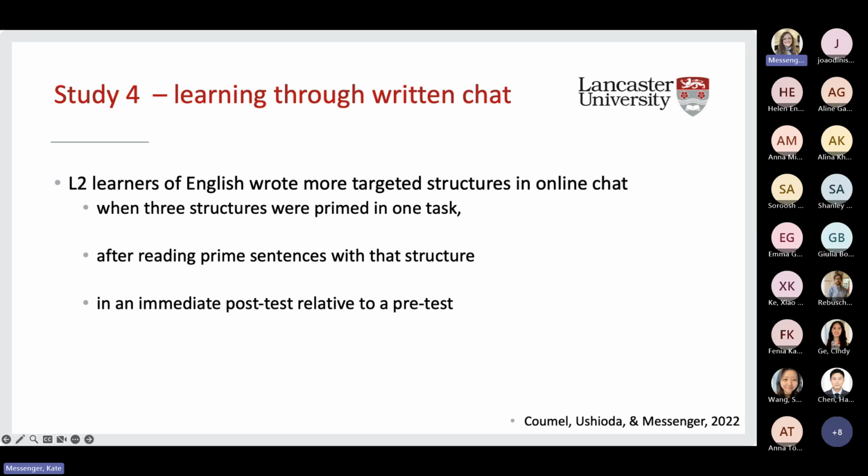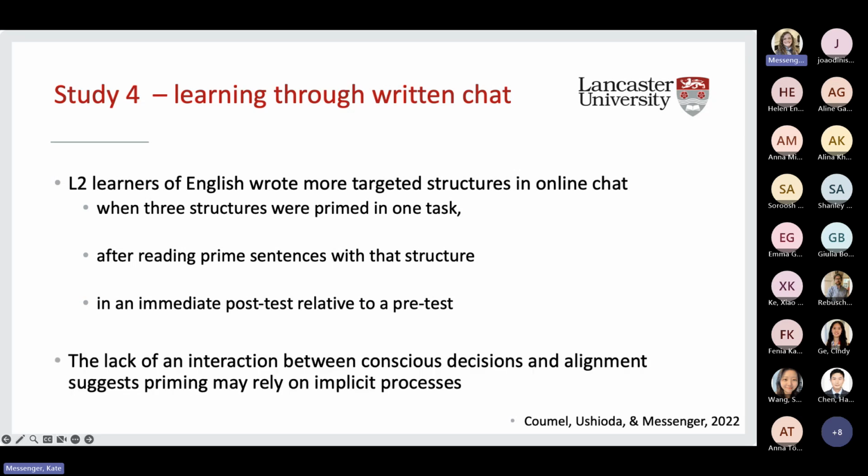So I rushed through that one, but I think we're short on time. But basically, in this kind of written chat environment, when you use 3 structures, you still get these L2 priming effects, and they persist to a post-test. We asked participants, did you consciously decide to use this structure in the experiment? We looked at those who said yes, no idea, and no, and we didn't find any sort of interaction between those conscious decisions and the sort of alignment that we observed.